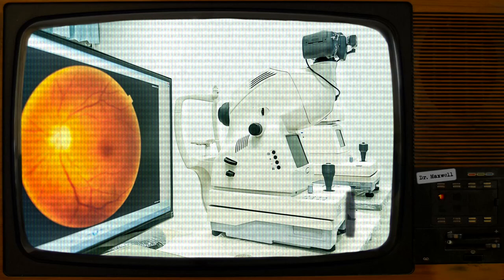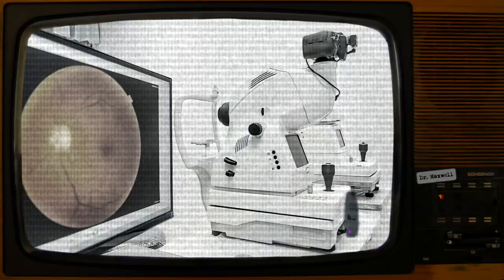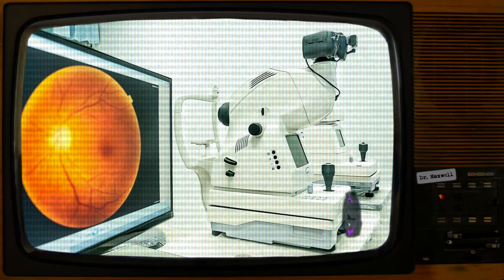When activated by a person scoring 1.0 or better on a standard visual acuity test, SCP-4533 functions as a standard retinal camera. Footnote 1. 1.0 is considered to be standard vision in the decimal visual acuity scale. Images of the eyes are produced on the screen as expected, followed by the message, "Thank you for using the Retinizer 3000. You have not been charged for this service."